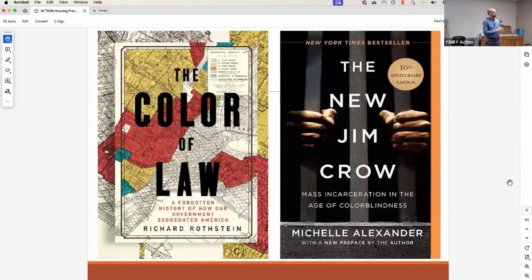Next slide. And I always point to these two books. I hope these are familiar to some of you. If you take nothing from this presentation other than these two books, I'll feel that I've done it justice. The first is The Color of Law. This talks a lot about the history of zoning in the United States and how we got to the really segregated housing that we have. This book probably did more for me to understand the urban form that we see now than any other book. So fantastic book.